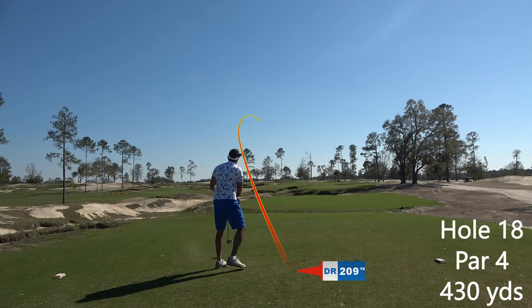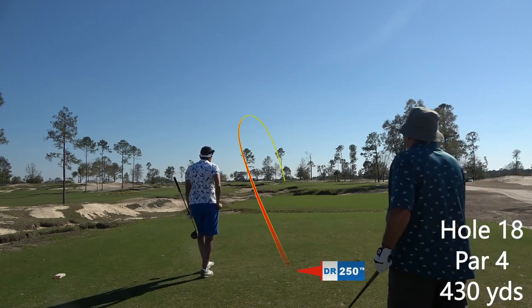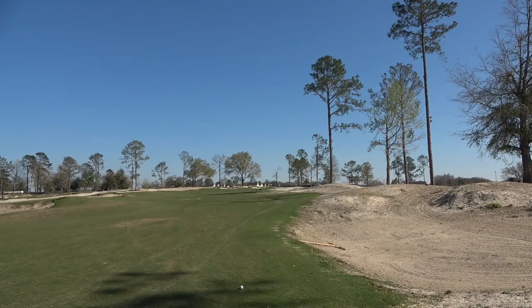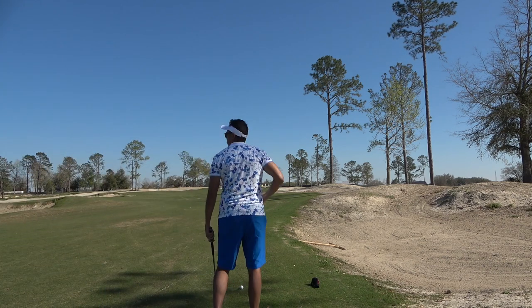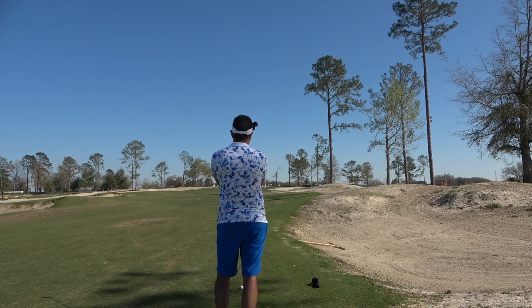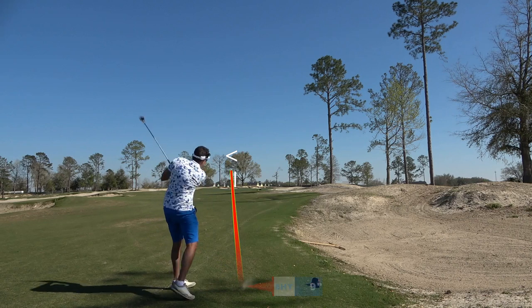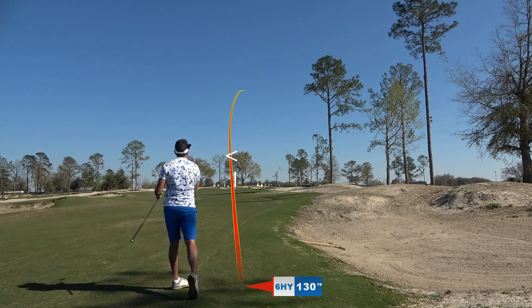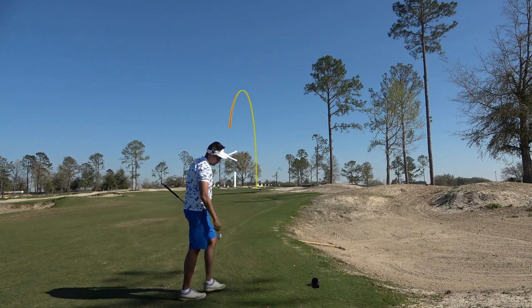Got it. Ah, it's cutting right. Slicing way right, but it's in the right fairway. Yeah. I might be through it. All right, it says 180 to the pin. We are going for it. Oh, cut it. Peeling off to the right, but it should be on the green. Oh, it's on the green. Maybe. There might be a false front.